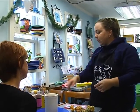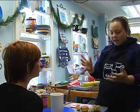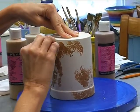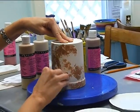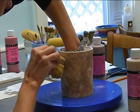If any of the brushes are wet, like these are wet because I just washed them, just dry them off in a paper towel first. Make sure that they're dry enough that the paint's not going to thin out. Starting with my darkest color, I started sponging. And I kept sponging. And then I did some more sponging.